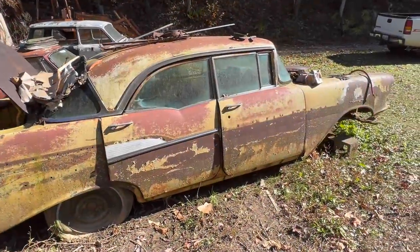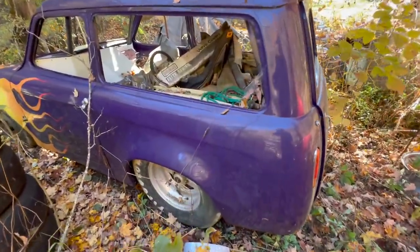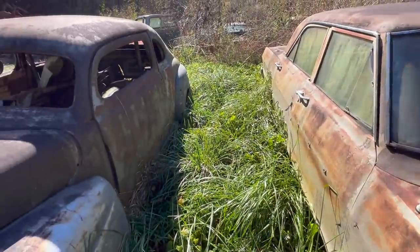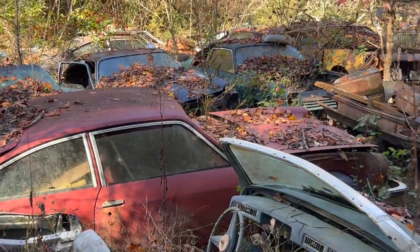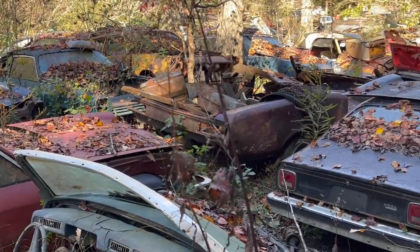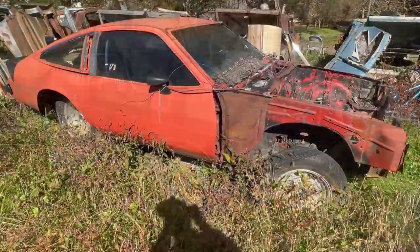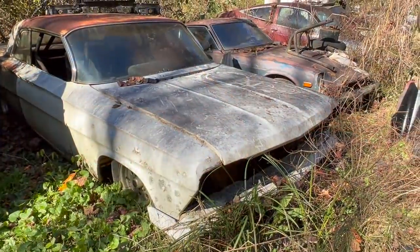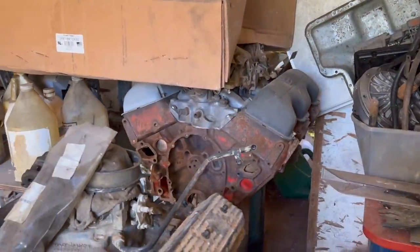On this episode of Hot Rod Hoarders, we're exploring a never-before-seen collection of cars and parts that's in a very secluded area in the foothills of the Smoky Mountains. This completely hidden collection features a lot of rare cars, including 11 Cosworth twin cam Vegas. There's also lots of cool drag car projects, hot rods, lots of parts, lots of rare stuff. There's so much to cover, so let's get right into it.